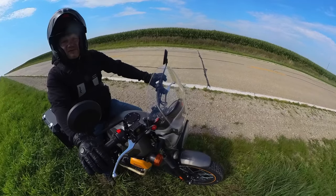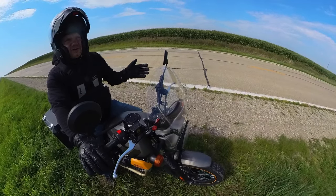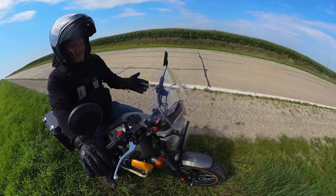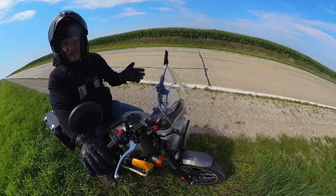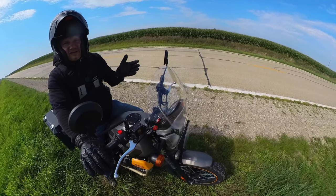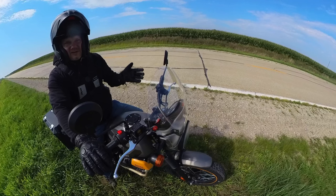Well, I thought I would just stop right here. I'm getting pretty close to getting back to home. I've put over 100 miles now on this new Royal Enfield, and it's pretty awesome. I don't think that I would have ridden the Continental GT that much anymore, but I can really see myself using this bike.